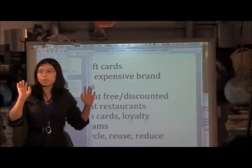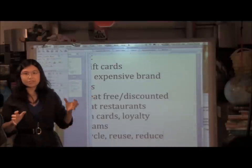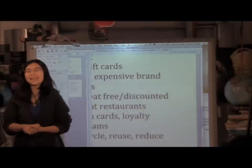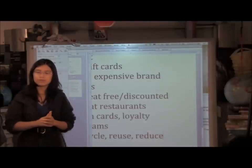So next time you're walking around in the grocery store with your mom and dad, and you're like, please, please, please, can we buy this ice cream? We really need it. Think about how much you mean that word need. So needs versus wants. Now we're going to do a little interactive activity.